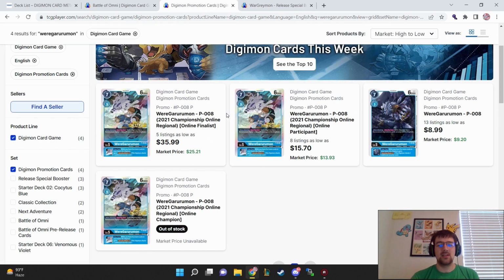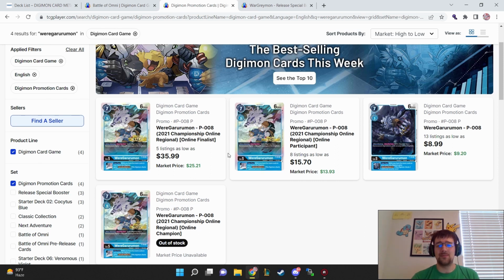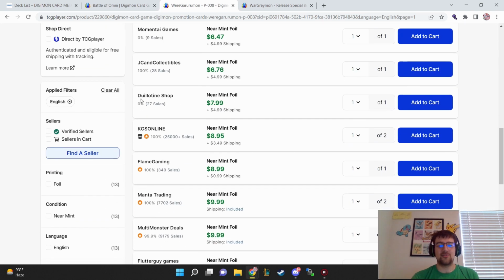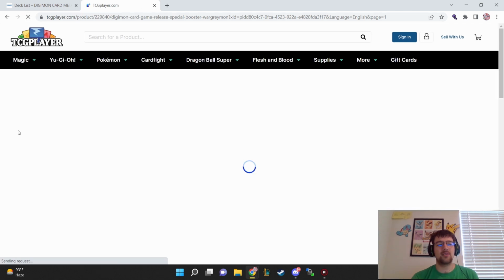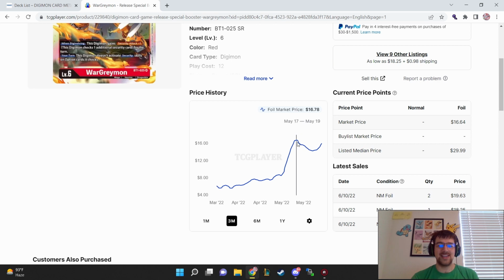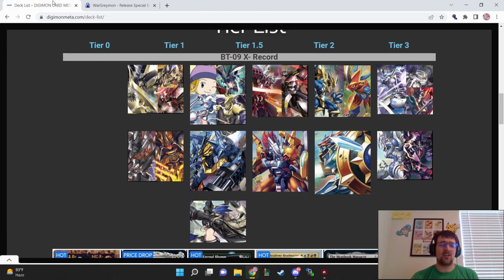The Wereguru doesn't have any reprints besides like the finalist packs that are going around in regionals right now. But they're very, very few. So $10 is going to be your expected entry point at the moment. Get these sooner than later. Then one last card to talk about. War Greymon from BT1. We were supposed to get a reprint in the starter deck 11. We aren't getting that. His price has shown that he is scarce and he will be played. So just be mindful of this card for the War Greymon deck that you might want to play.